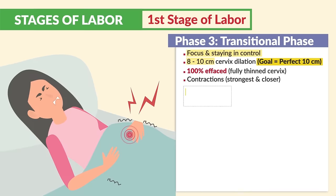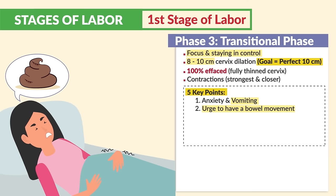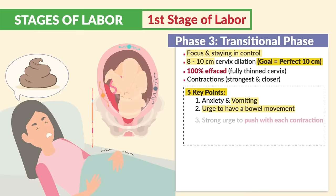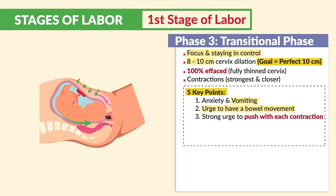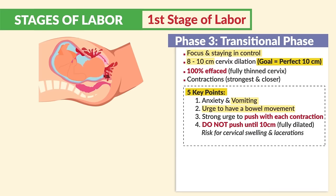Now, five key points I want you guys to write down. Number one, anxiety and vomiting. So vomiting is that big key term over here. Secondly, there is an urge to have a bowel movement. This is because of that rectal pressure from the baby that's descending down onto the pelvis. Third is that there is a strong urge to push with every contraction. But fourth, we do not want to push until 10 centimeters dilated. Remember, 10 centimeters is full dilation. The reason we don't push is because there is a risk for cervical swelling and lacerations.